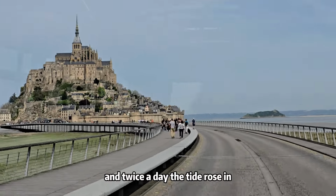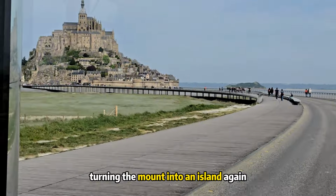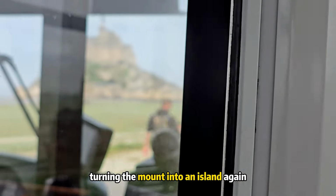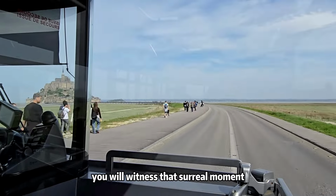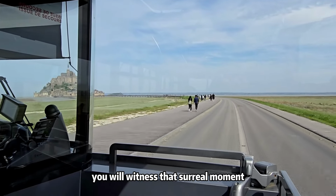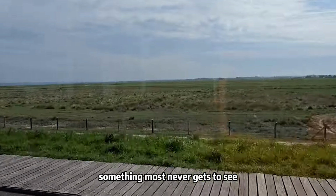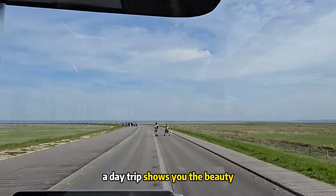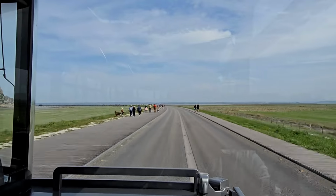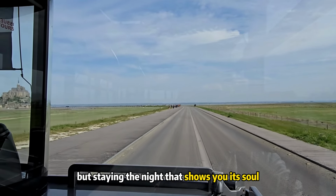And thrice a day, the tide rolls in, turning the mount into an island again. Stay overnight, and you will witness that surreal moment. Something most never get to see. A day trip shows you the beauty, but staying the night, that shows you its soul.